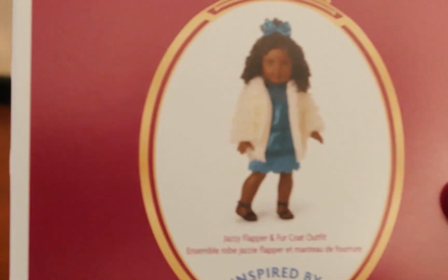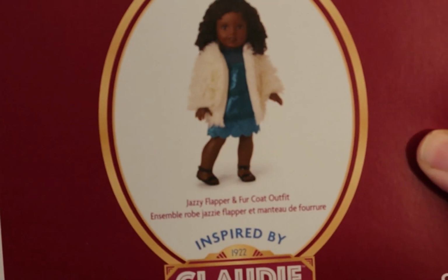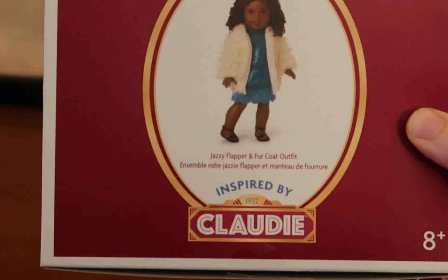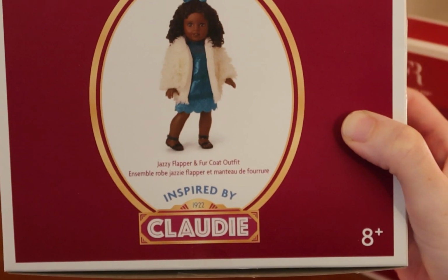And then this Jazzy flapper and fur coat outfit, which I think is very, very unique. One thing that just from the picture is this blue turquoise color really reminds me of the Christmas 2022 holiday doll.